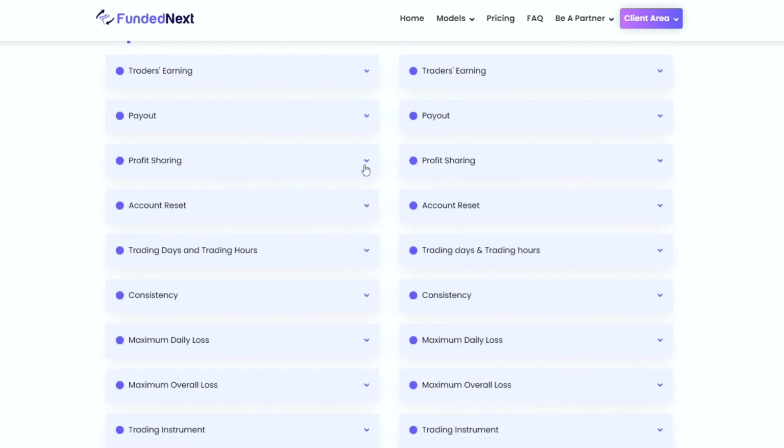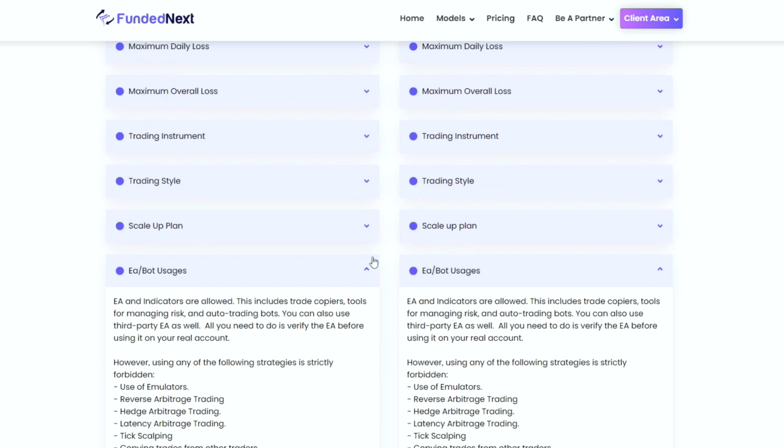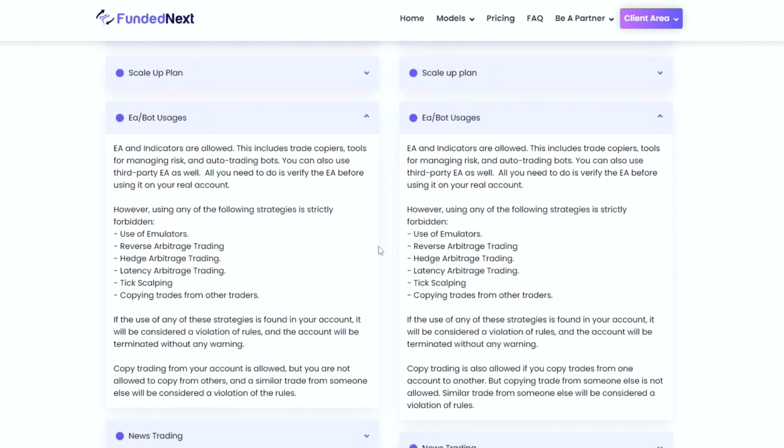But if we look down at other things, let's look at the bot usage. It's a common question I get asked by traders who are looking to do prop firms: are there any rules governing it, can I use an EA, for example? You can see here slightly different rules based on each type of account, but in general, there are certain forbidden areas, particularly trade copying. That is an absolute red flag for most prop firm accounts.